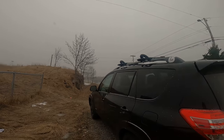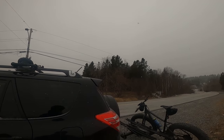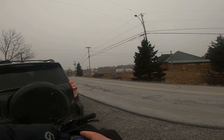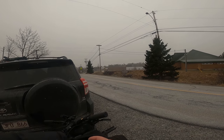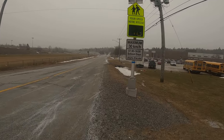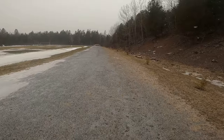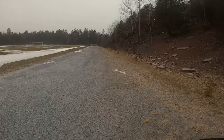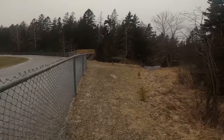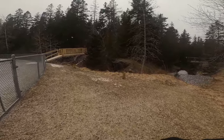I'm just outside of the Samuel de Champlain School here. I think the trail starts in behind the track there beside the school. 10 kilometers an hour. Oh, 11. Can I get on it from here? Oh, I see a trail back there.